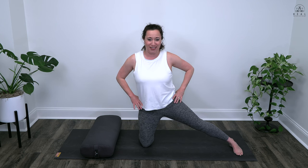Time to take it to the pelvis. So take your pelvis and try to square your pelvis up. Yes, you'll feel that inner thigh stretch. That's part of gate pose. And then gently place your left hand onto your left thigh. All right, full gate pose first here. Right arm out to the side of the body.